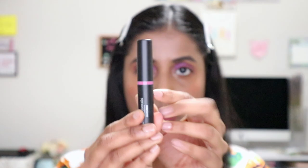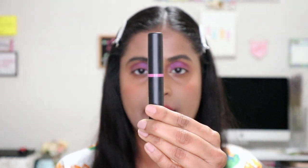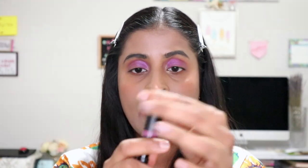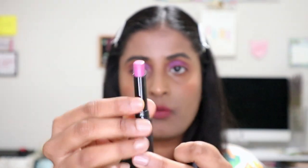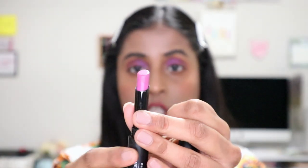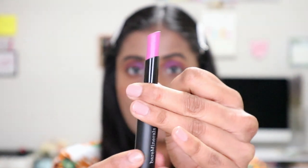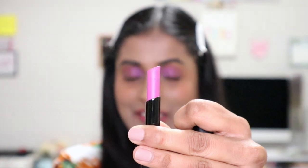This is how the lipstick looks. It's actually slim and can be easily fitted into your clutches. It's not bulky. And when I open the component, this is how the bullet looks. It's really different and easy to glide on your lips, especially in the corners of your lips. And this is how much product you get, which is really good, right? Look at it, guys.